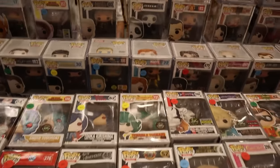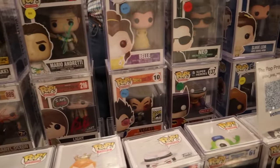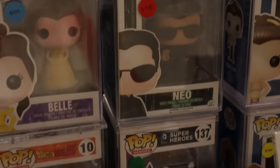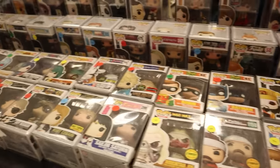But if you guys want to take a look at some of the other stuff, yeah, Kobe in there. What else we got in here? We got Bell, Neo. Neo's actually one that I have, I think, for the movies category. Yeah, the movies category. But yeah, guys, there is definitely a good selection of Grails in here.